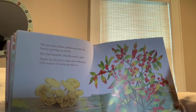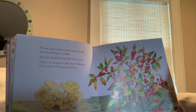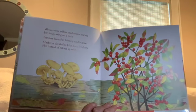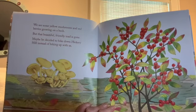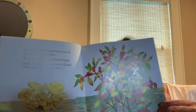But that beautiful friendly toad is gone. Maybe he decided to hike down Hickory Hill instead of hiking up with us. But now, those berries and mushrooms are not for people to eat unless you know that they're safe to eat, right? You never eat something in the woods if you don't know what it is. Just look.